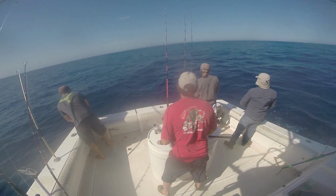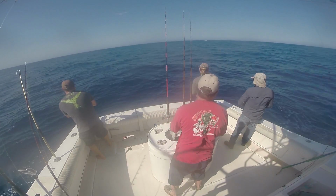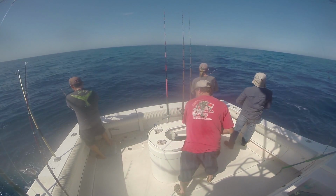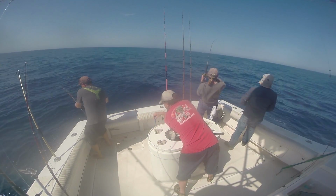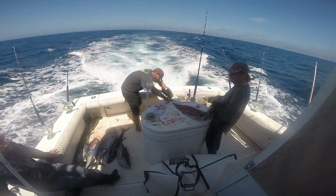So that's pretty much how this school went. Like I said, we held the fish under the boat for about 3 hours, and it was just steady chumming that kept them there, and then adjusting our tactics as the bite changed with the school.